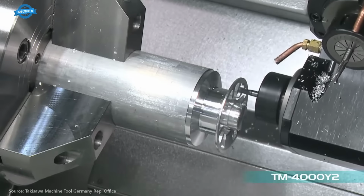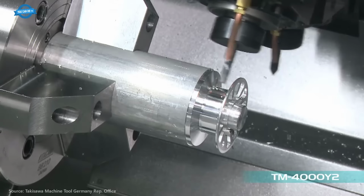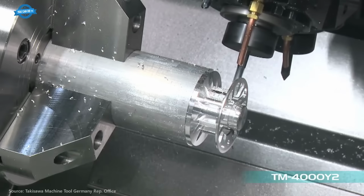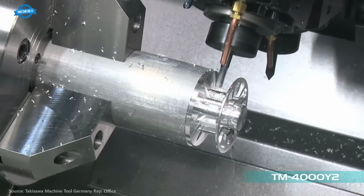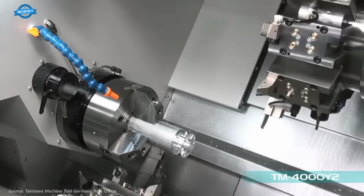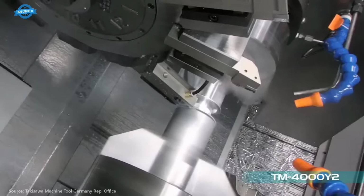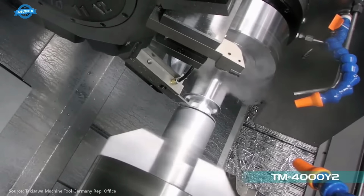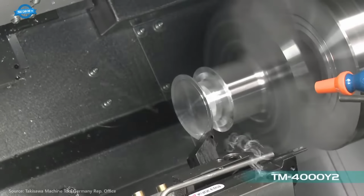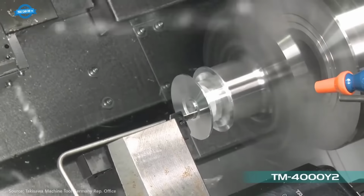The inclusion of a 12-station turret enables efficient tool changes, while the rotary tool motor, 7.5-3.7 kilowatts, operates at a maximum speed of 6,000 min⁻¹ for enhanced milling performance. Designed with automation in mind, the TM4000Y2 supports an in-machine unloader and discharge conveyor, facilitating seamless workpiece ejection. The machine's space-saving structure, measuring 4,741 mm in width, ensures efficient use of floor space while maintaining high productivity.